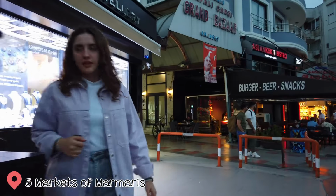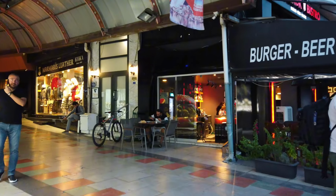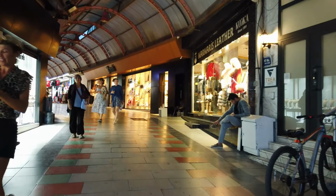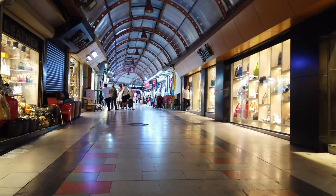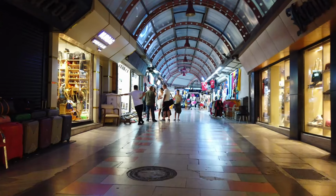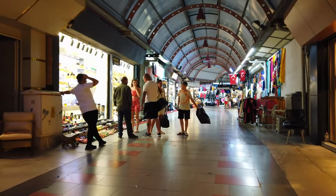Number 5. Exploring the markets of Marmaris. Exploring the markets of Marmaris is like stepping into a vibrant world of color, sound, and culture. The aroma of spices fills the air as you wander through narrow lanes lined with stalls overflowing with Turkish delights, fresh produce, handcrafted goods, and textiles.